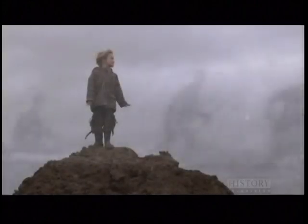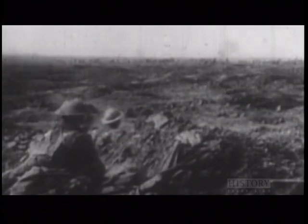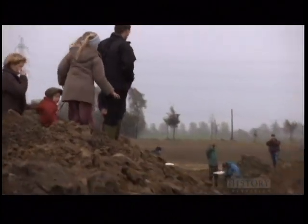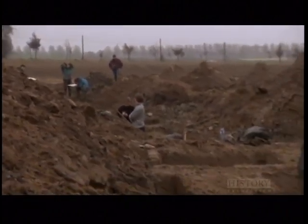Millions of men lived and died in the trenches of World War I, and many of their bodies still lie here, buried beneath Flanders fields. But thanks to the archaeologists, their sacrifice will not be forgotten.